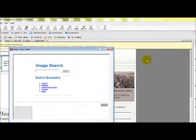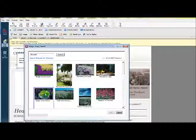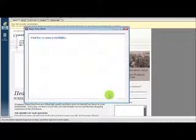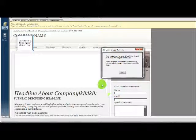Or I can click Image Library, which will give me thousands of photos to choose from that come with the Homestead software. So I'll just click on the one I want and click add, and it will add it. And again, something really nice with this software is many programs, when an image is too large, will tell you and won't import it. This software will resize the image for you.